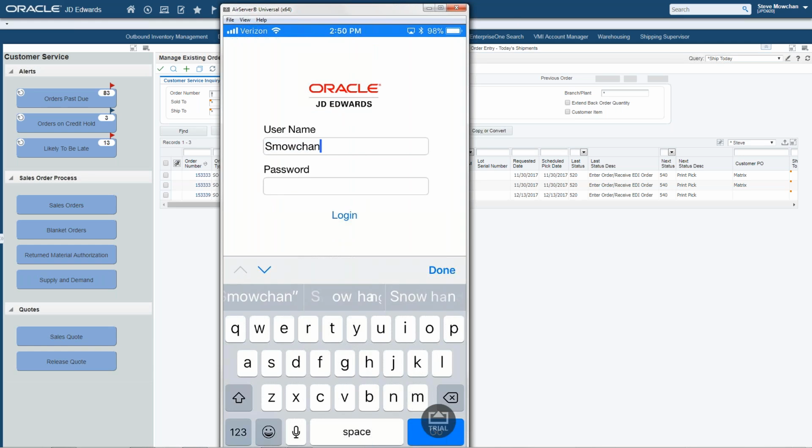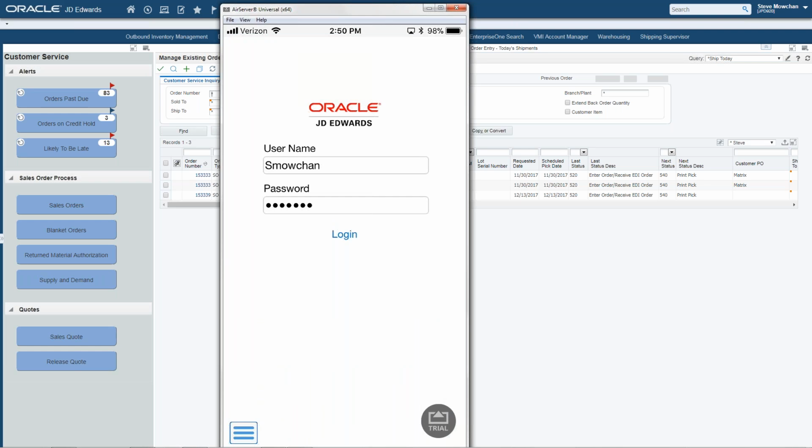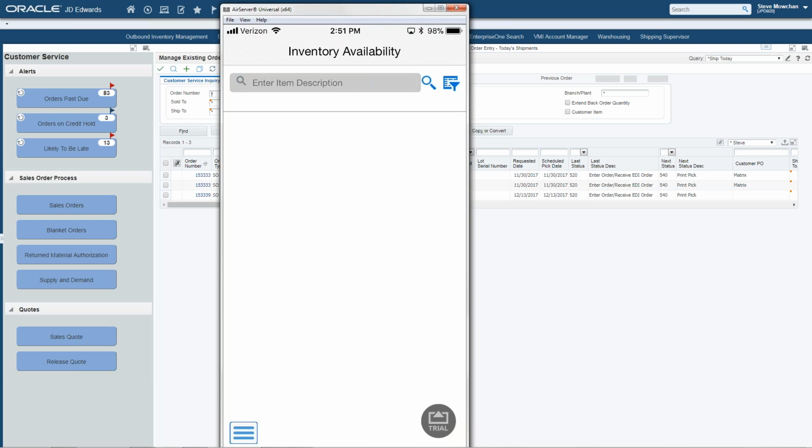I'm going to log in as I would log in to JD Edwards. Again, you can get to these anywhere that you have the internet, just like regular JD Edwards. While I'm getting this logged in here, I have to press login. You can use JD Edwards native on the iPad. It was the first ERP to have that availability.